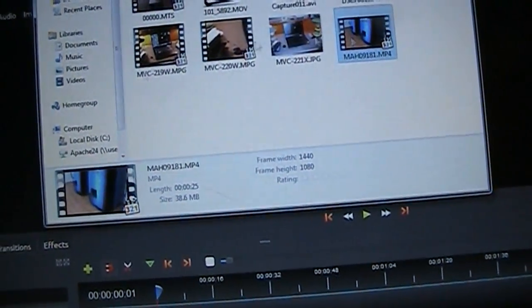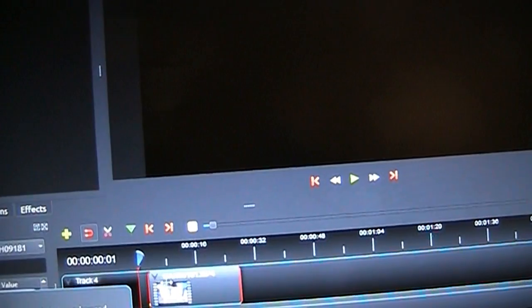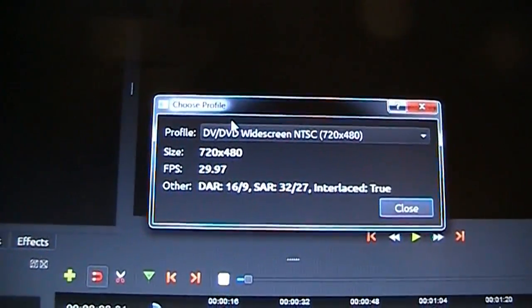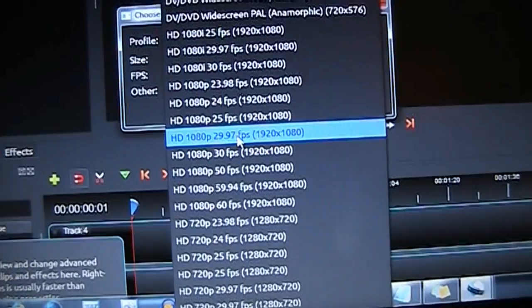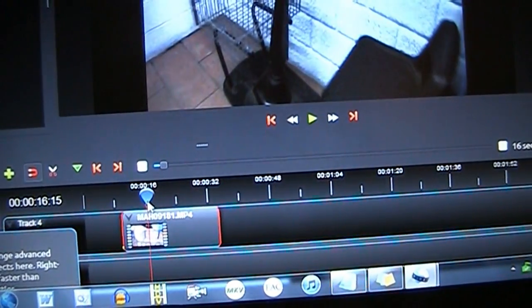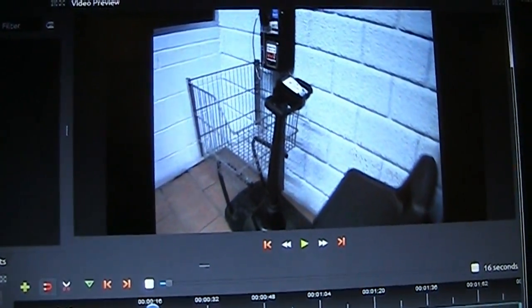Okay, let's try this one more time. Import the video, import to the timeline, and yep, sure enough, it's for some reason considering it 4:3. Maybe the third time's a charm. Set this to 1080p, 29.97. See if we get any improvements. Nope, it still thinks it's 4:3 video.